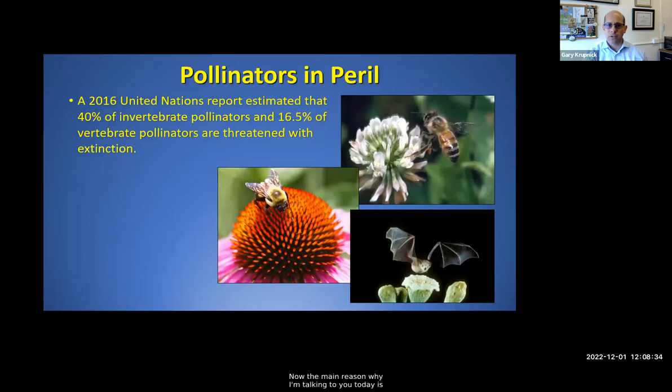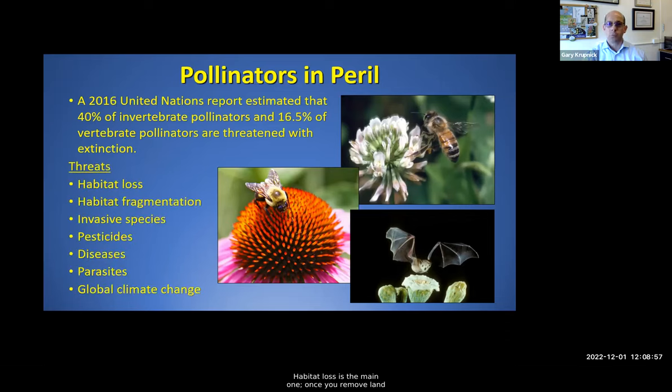Now, the main reason why I'm talking to you today is because a lot of pollinators are in peril. A 2016 United Nations report estimated that 40% of invertebrate pollinators and 16.5% of vertebrate pollinators are threatened with extinction. And why are they threatened with extinction? Well, there are a variety of threats. Habitat loss is the main one. Once you remove land for a species, that species can't survive in that space most likely. Habitat fragmentation affects a lot of pollinators and plants, as do invasive species, pesticides, diseases, parasites, and global climate change is impacting all of that and above. And there's that synergistic effect. When a species is hit by two or three or more threats all at once, it really does impact that population.